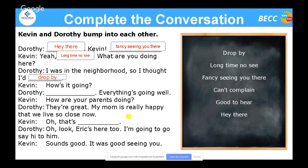Then Dorothy says, what do you think is going to be? Let me double check right here what Dorothy says. Let me check first if everything is working properly. I guess it is. I guess everybody can hear me well. Okay, perfect. Just making sure about that.